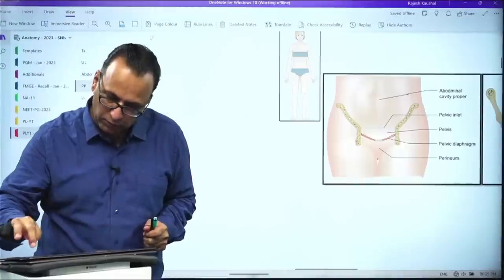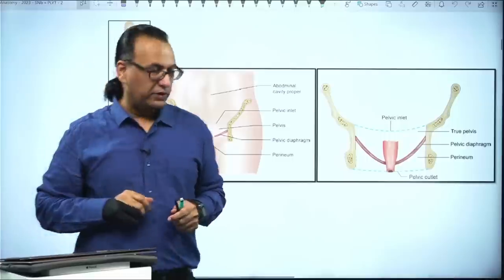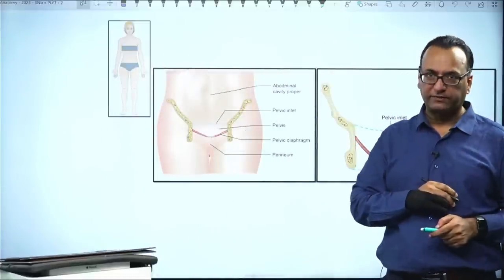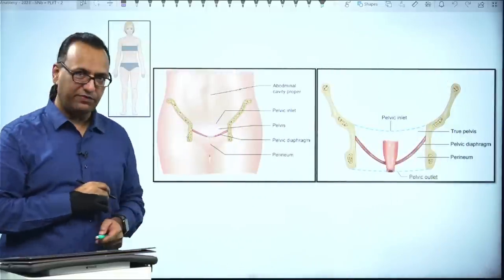And now we need to go to pelvis and perineum. Time is 6:29. We thought we will finish in 3 hours, 4 to 7, and already 6:30. So half an hour still in hand. Let us justify that half an hour.